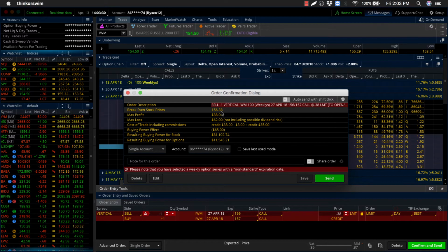I also make money from time decay adding up and from volatility decreasing. So now all of a sudden, I have 5 different ways of making money on the trade. Compare that to just buying an outright put. If all I did is buy a put option to put on a bearish trade, I only make money if IWM moves to the downside.